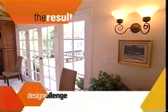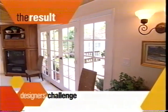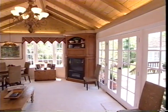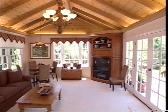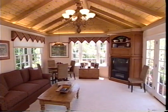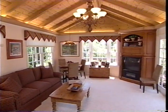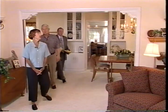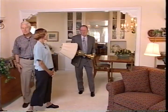What a transformation! This formerly dim and dated room is now bright, cheery, and functional. Gone is the old wood paneling. In its place are new walls painted a soft pastel yellow that Sally loves. Quentin, this room just turned out better than I ever expected. Well, that's wonderful to hear, really, because it's been fun doing it.